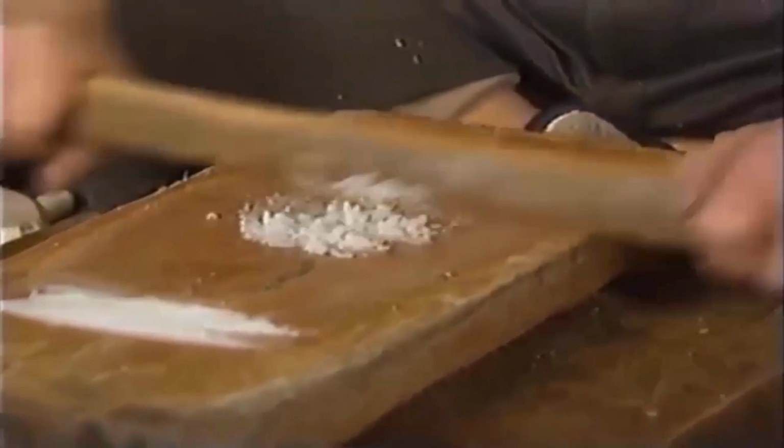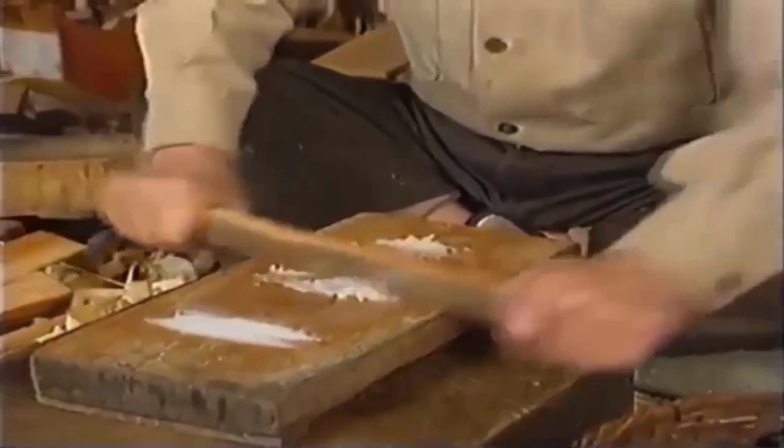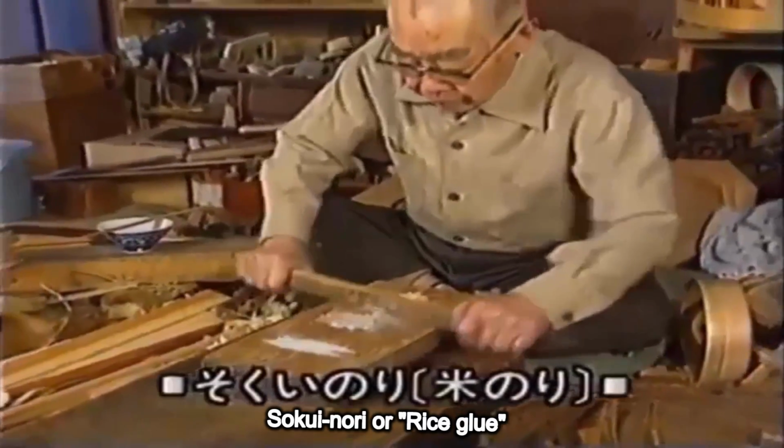Next is the binding stage. Rice grains are crushed with a pole. This is called sokuinori, or rice glue.